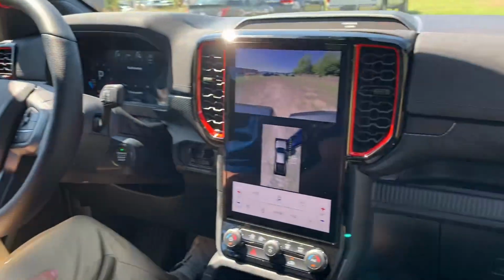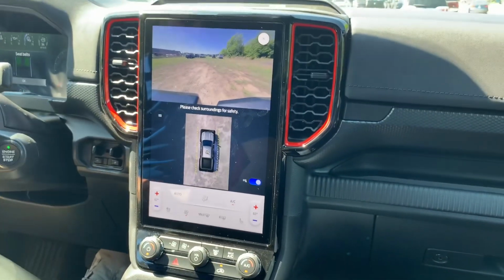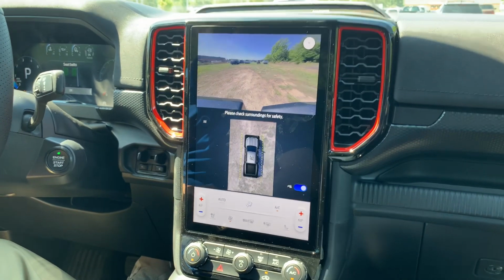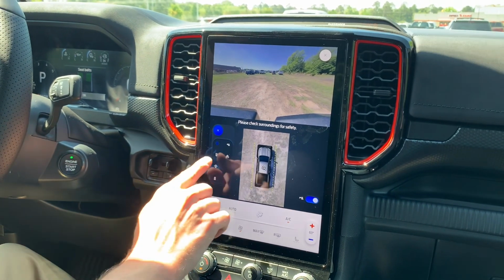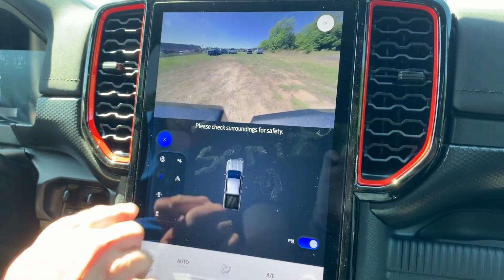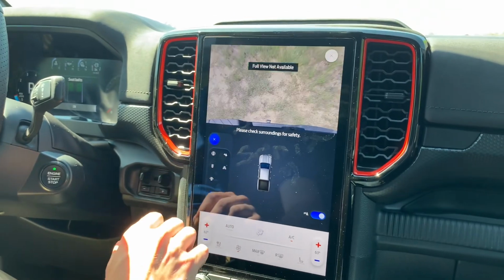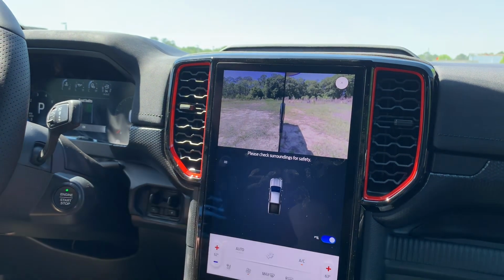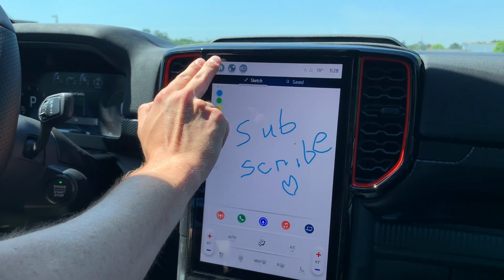But we'll show you our camera here. This is your 360 viewpoint of the vehicle. So we got the full 360 all around the vehicle, and then I believe that's got our front facing camera, but we can pan between a few different options as far as what we want to see. So we got just the front, the front three, the rear view if we're backing up to a trailer, and then just our side view. Super nice, makes going off-roading and backing up the trailer super easy and simple.